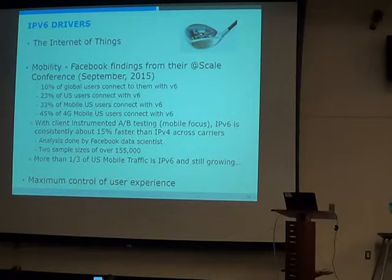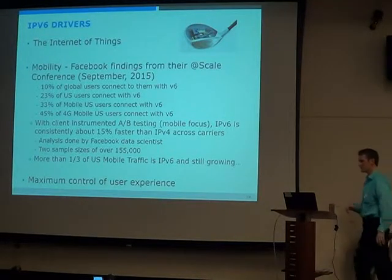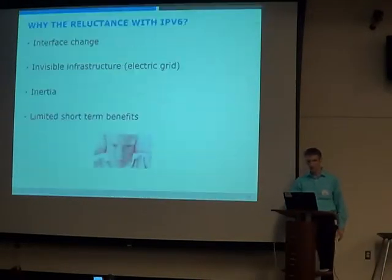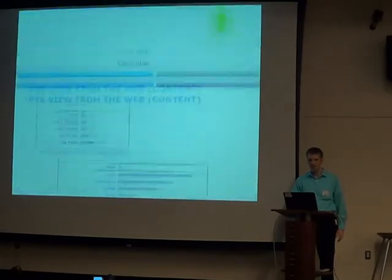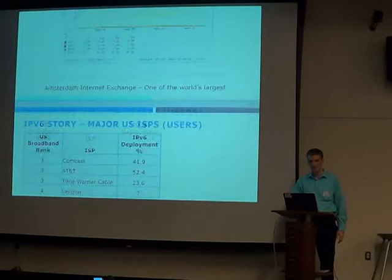V4 and V6. When you say they suspect it might be because of CGN, does that mean because they're not going through CGN with IPv6? Yes, exactly. Okay. So it should reduce latency, too, then. Well, there's no NAT at all, is it? Exactly. Not even the first layer.